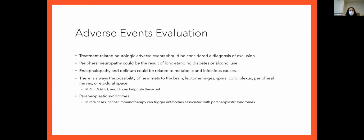Same thing, when we are being asked to evaluate for a CNS neurotoxicity, is the encephalopathy and delirium that we're seeing in these patients really related to an adverse event happening, or are we just seeing some of the metabolic and infectious side effects of these agents? These patients are just very sick, they're prone to infection, they're prone to a lot of metabolic derangement. This is something that we can have in mind. And new brain mets are a possibility. I mean, these patients can get imaged in January, and by April, they have new brain mets.